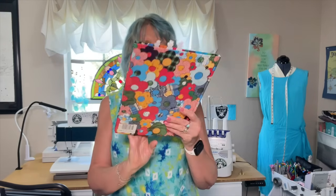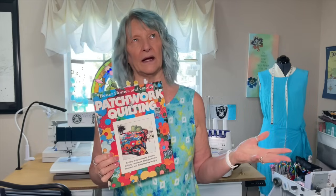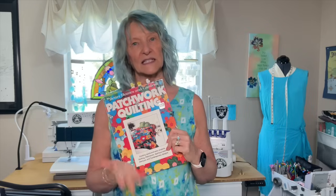The other one, now this I find so interesting. The book is Better Homes and Gardens Patchwork Quilting. Now, at first glance, I would have gone right by it. But I thought, okay, every book deserves a look. This is so 1970s, and I lived through the 70s, and no thank you.